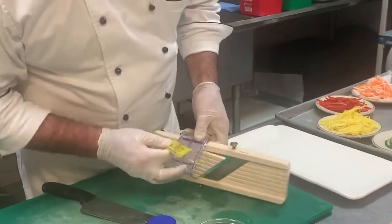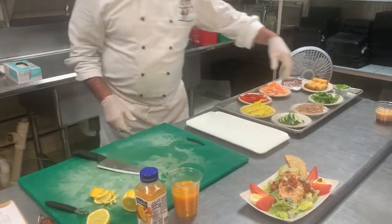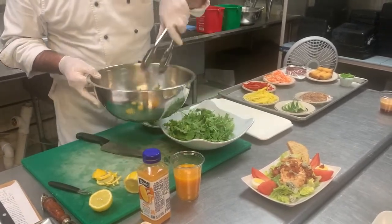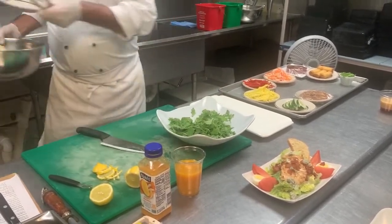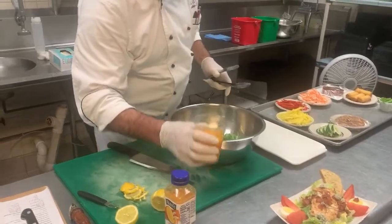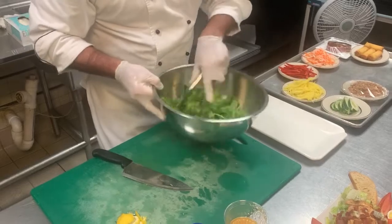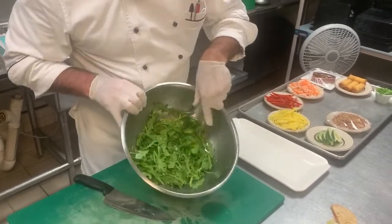If this was a fresh mango, I probably would have done something different with it. I probably would have decorated part of the plate with it, but I'm gonna add this into it. So I have my arugula, and I have my cilantro. So we're gonna take some of this, a little bit peppery. And then I'm going to use my mango vinaigrette. Again, I'm going to start very light. I just want enough just to coat. Okay, you can see there.